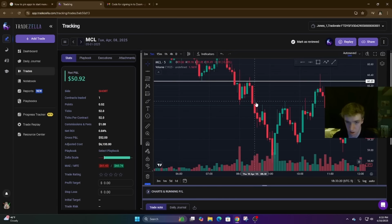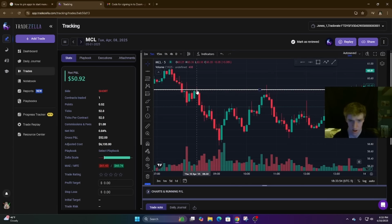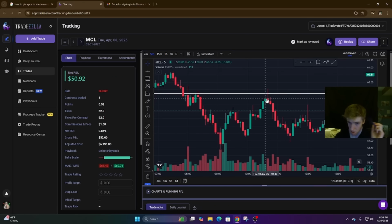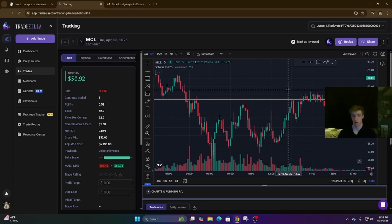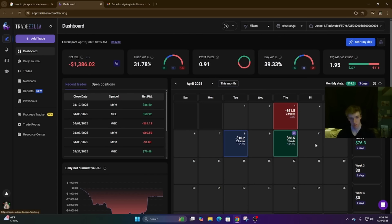This would have been a very clean short. And then later, we got another short setup off that same level. Plus, this also lined up with a VWAP, I think. This was like 2 hours after the open. I had just taken that win on YM, so I decided not to take this one. But yeah, the setups are there, man. I just need to build up a little more confidence and take them with more size. That's been my week so far.